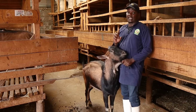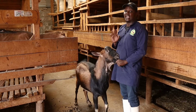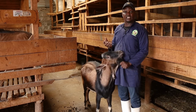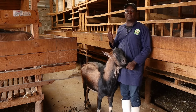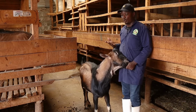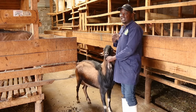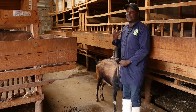I want to tell you a secret here. As I told you earlier, this is a business like any other. In your business, try to eliminate all unnecessary things. When you come to the horns, they don't have any profit in your farm. So this tells you what? When this goat might have horns, it will be maybe very hostile to me and even to others. That becomes a risk to my farm as a business.